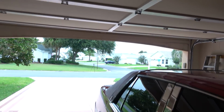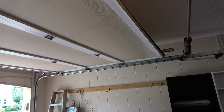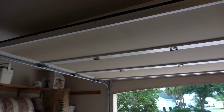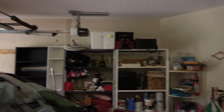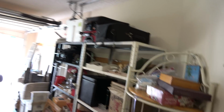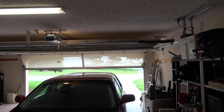Now here's a shot of the screen that rolls down. So you have a roll down screen. So you can see how that works.